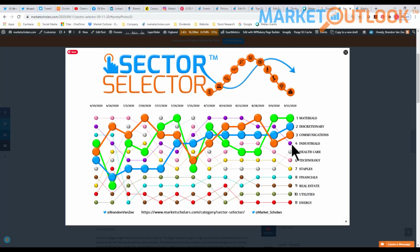They fell from number 2 to number 4 week over week, so that created a little bit of an opportunity for other sectors to move higher, and those other sectors were discretionary and communications. Each were able to go up one notch there and join materials up at the top.